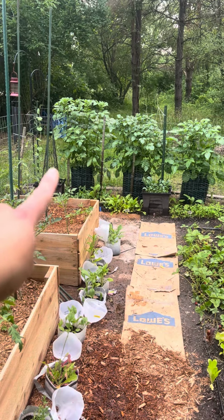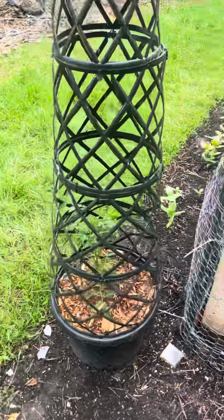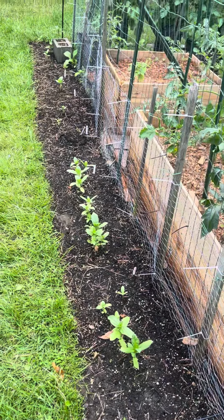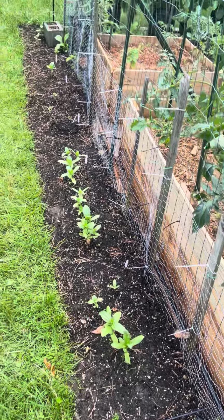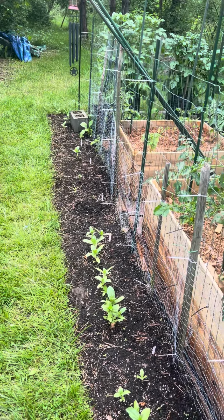I'm gonna put another melon right there. There's another tomato right there. And then that's all my zinnias. I'm gonna plant more, like marigolds and more zinnias. I just planted a whole bunch of sunflowers. Hopefully this time. This is the second time I have to do it.